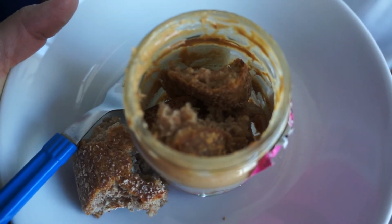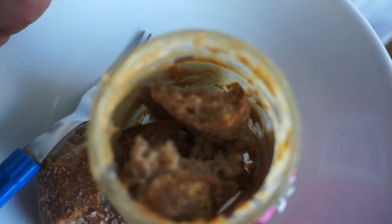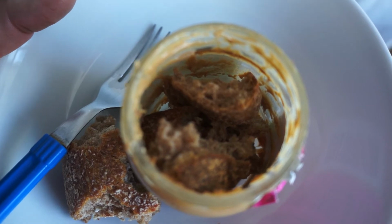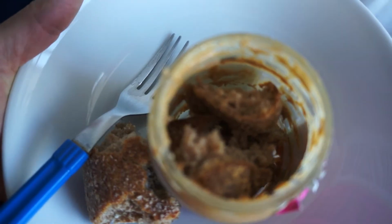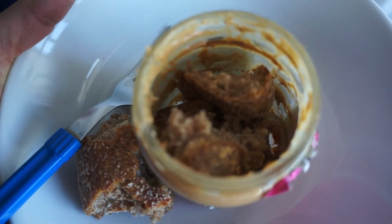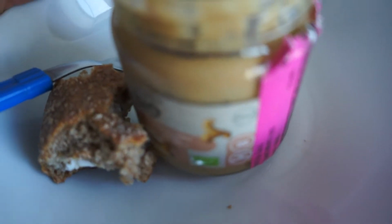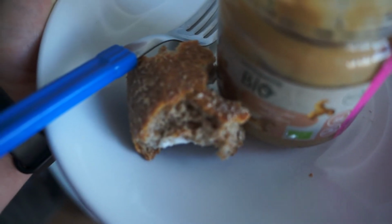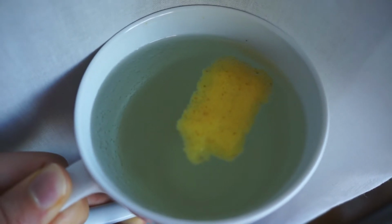As an afternoon snack, I will be eating the last bit of cashew butter. There's not much, as you can see. And I just put small bits of bread in there, so I can scoop it with a fork and then we eat everything that's on it, including the cashew butter on the sides. And for the last bit of bread, I put a bit of cream cheese. And with my snack, I'll also be drinking lemon tea.